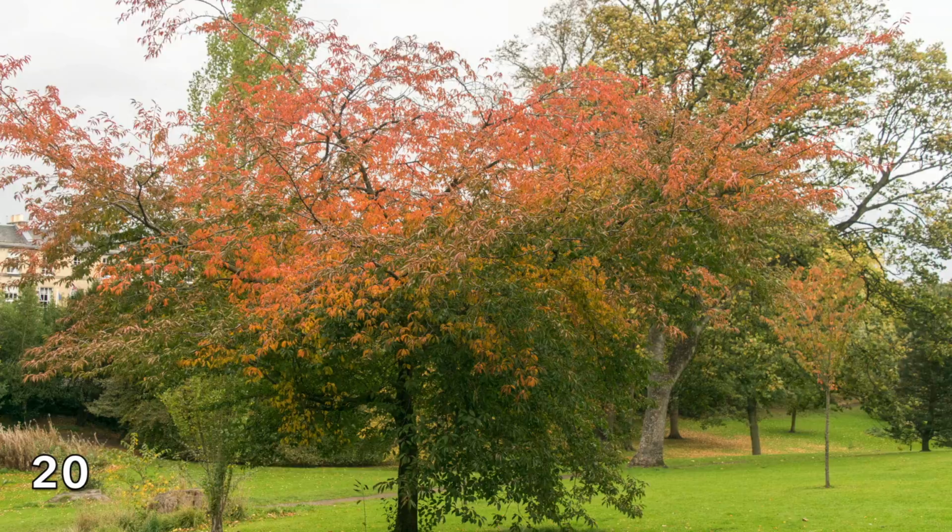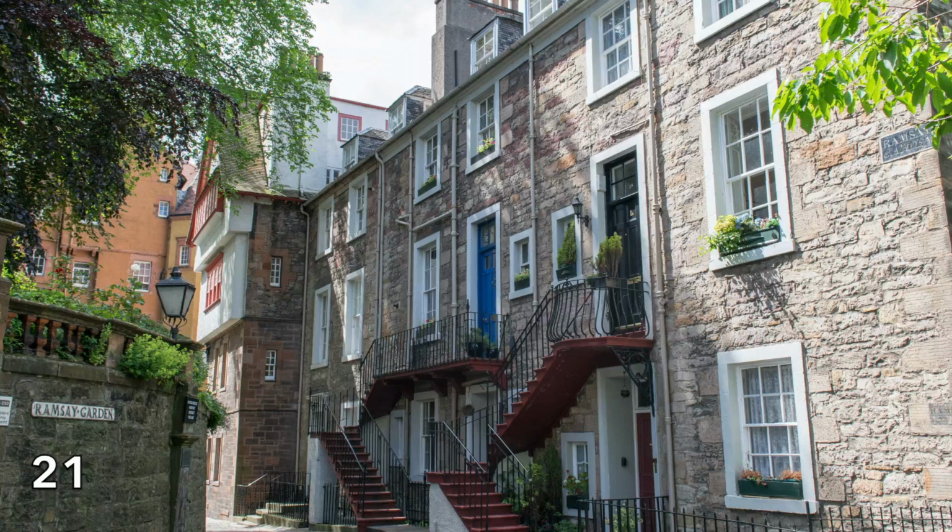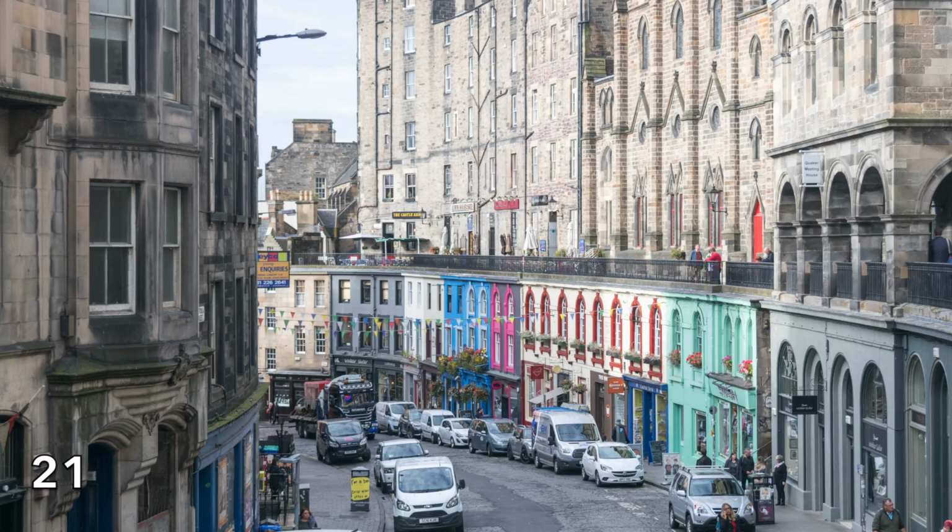Edinburgh is said to have the most listed buildings in the world. A listed building is a building or structure that has been deemed to be of national importance and must be protected. More than 4,500 buildings in Edinburgh make the list.